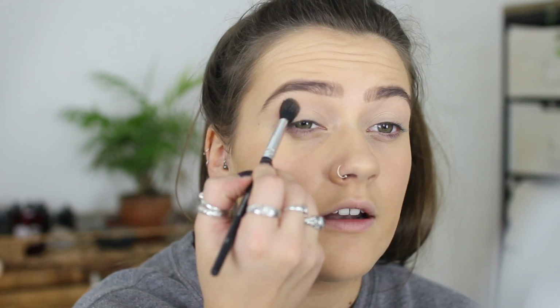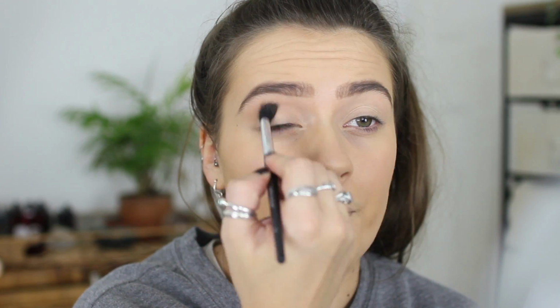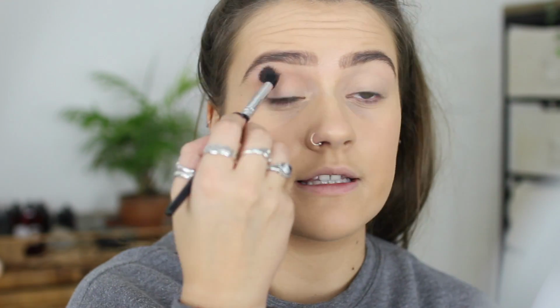So let's start with this shade here. They don't have names, I don't think, but it's this like peach colour. We're gonna make this work. So I'm gonna take that shade and I'm just gonna begin by warming up my brow, because this is going to be a very cool toned look as we've established from the shade range, so I need some warmth in my crease.